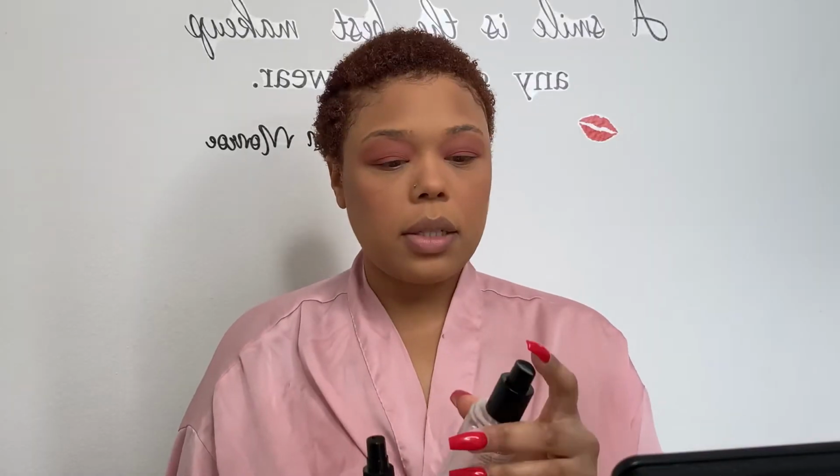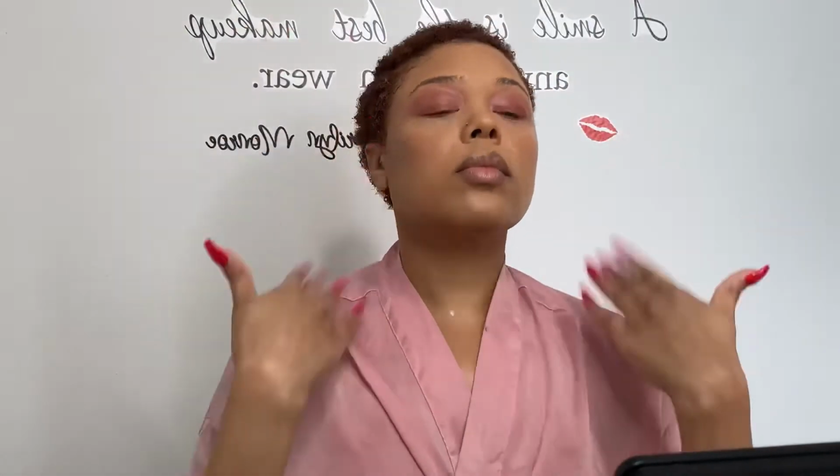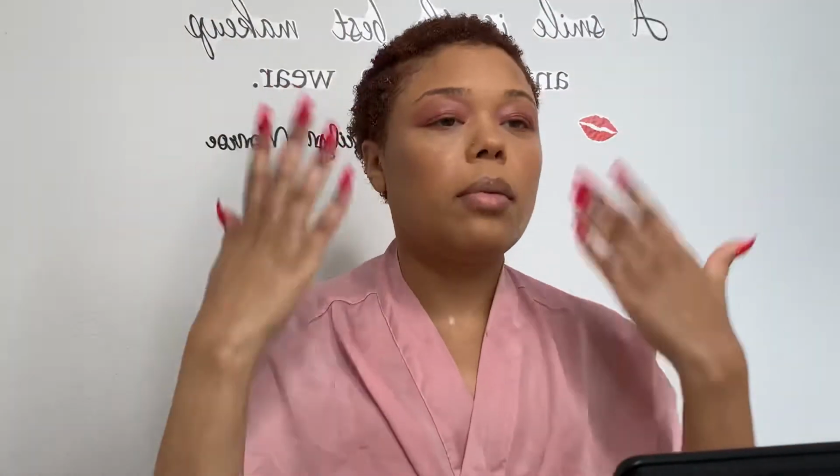Now we're gonna go in with setting spray. I like to mix, so I'm gonna use the Iconic London Prep Set Glow Mist first. And then I'm going to use the e.l.f. Matte Magic Mist and Set right on top of it. Because it's super wet, I always fan it for a little bit, and then I go in with the Beauty Blender just to press everything in place and make sure everything is smooth and pressed into my skin. It looks really skin-like.